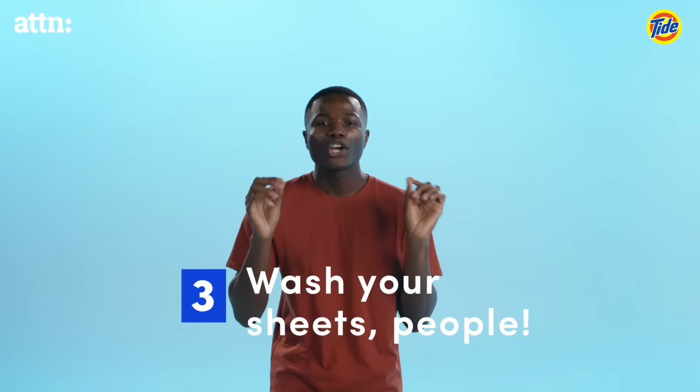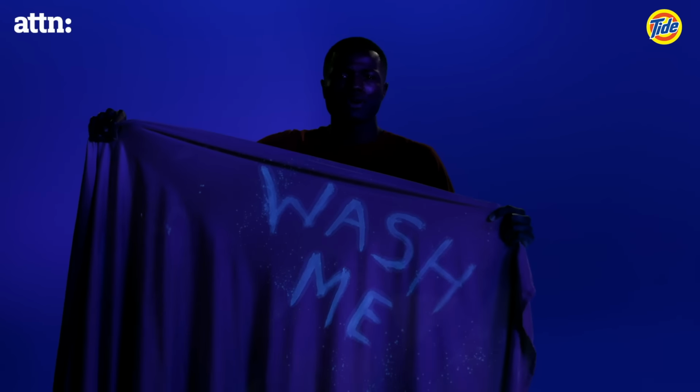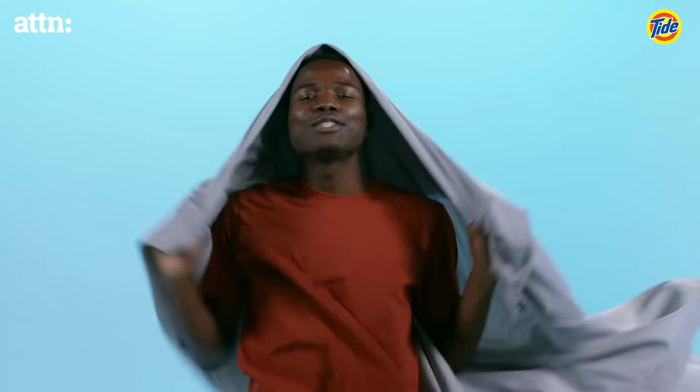3. Wash your sheets, people. Think your sheets are clean? Look again. Our sheets absorb all kinds of invisible soils like sweat and body oil. Wash your sheets at least once a week for clean sleeping.